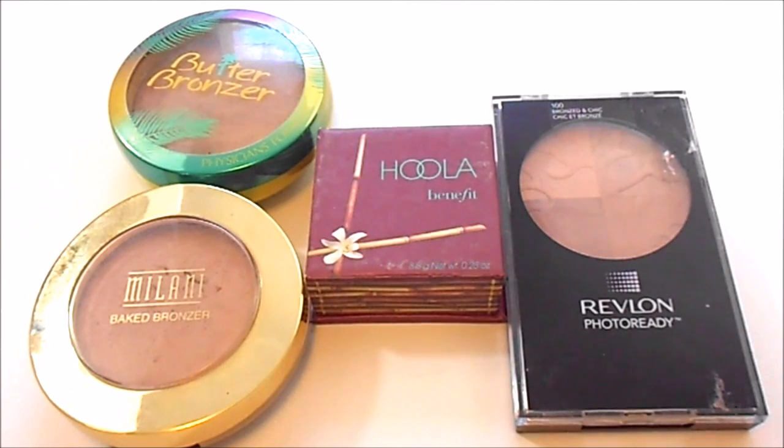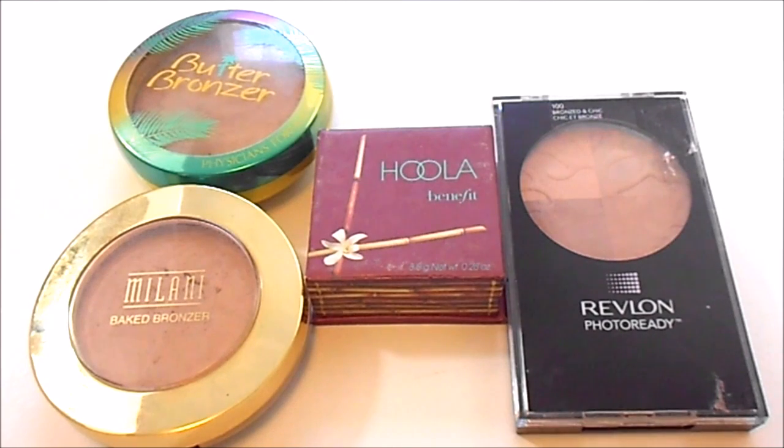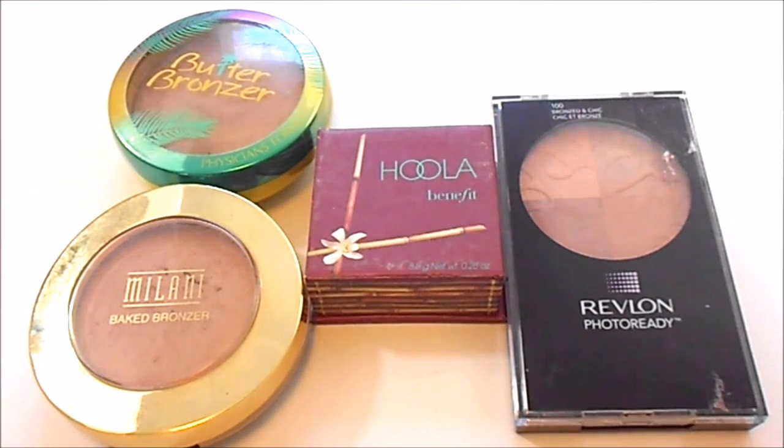For bronzer, I currently have 4. At my last update, I had 5, so I have improved in this category. I did declutter my ColourPop bronzer. So the bronzers I currently have in my collection would be the Physicians Formula Butter Bronzer in the shade Bronzer, the Milani Matte Baked Bronzer in the shade Sunset, Benefit Hoola, and the Revlon Photo Ready Bronzer in Bronzed and Chic. My ideal number for this category would be 4. I love having these 4 bronzers because I use each of these in a different season of the year. So I am totally satisfied having all 4 of these bronzers.